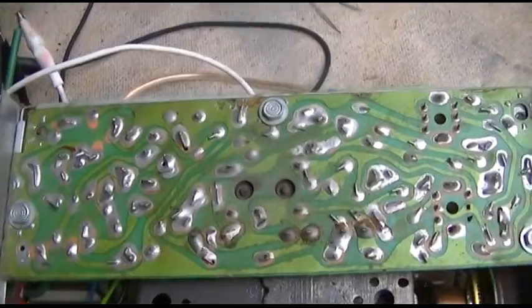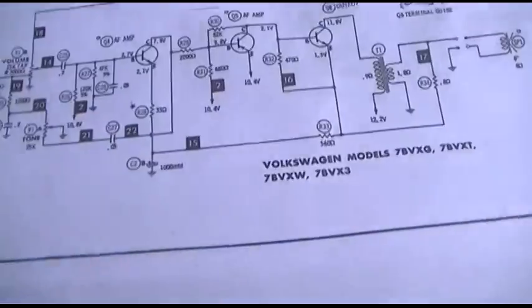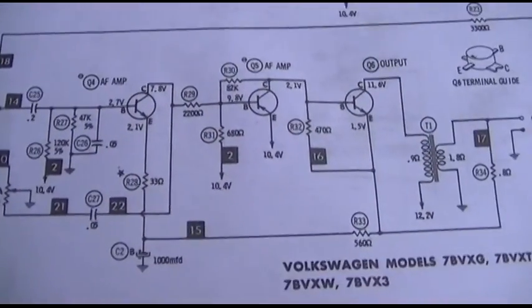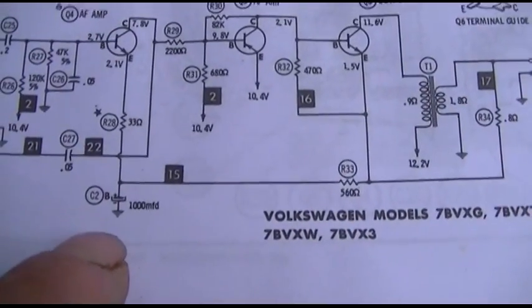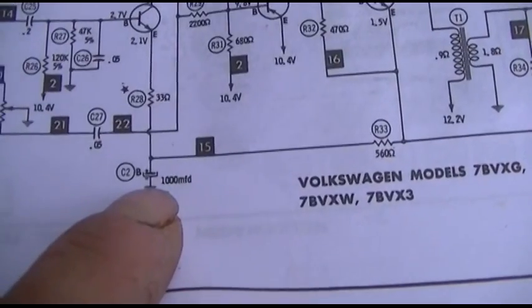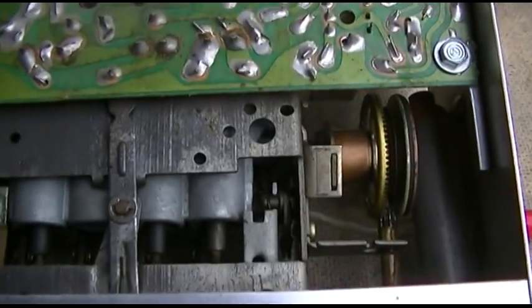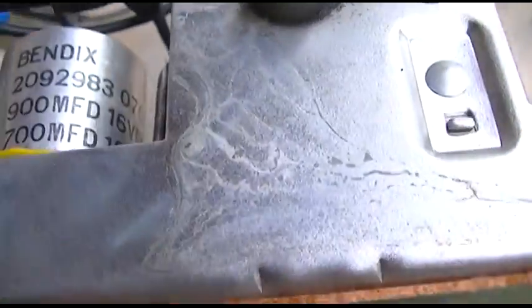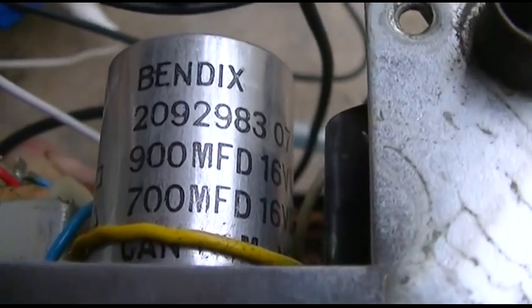Alright, well, I figured it out, and it didn't really take me much of anything. The first thing I did was I checked the voltages on these real quick, and they all looked about right. And then I started looking at the circuit, and I noticed that everything was pulled to ground through this 1000 microfarad capacitor. So I took a look here, and I got to give you credit, Ryan. You got it right, man. Bendix.